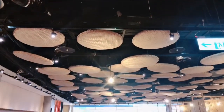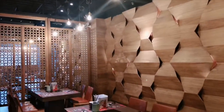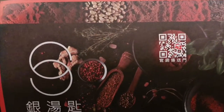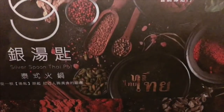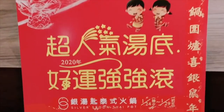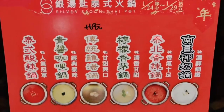So let's get inside and let's have a tour. Guys, ang daming pagpipilian na flavor. Yung pinili ko ay kimchi, yung sweet and sour and spicy.